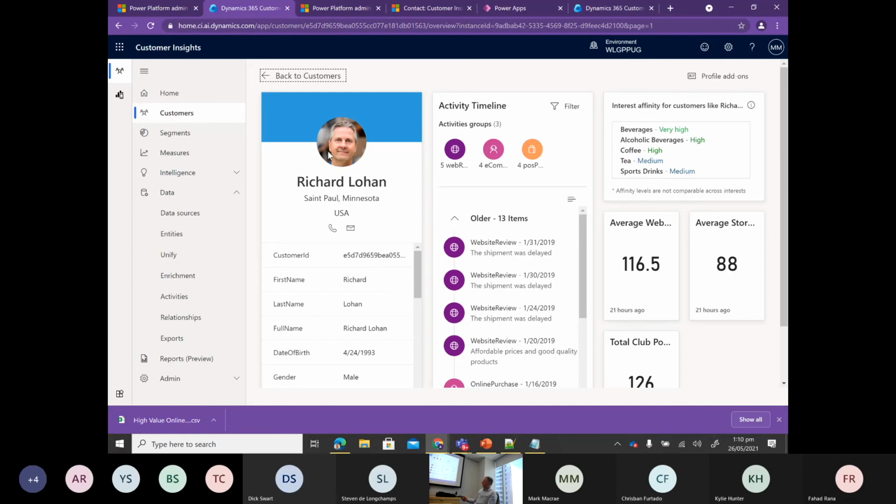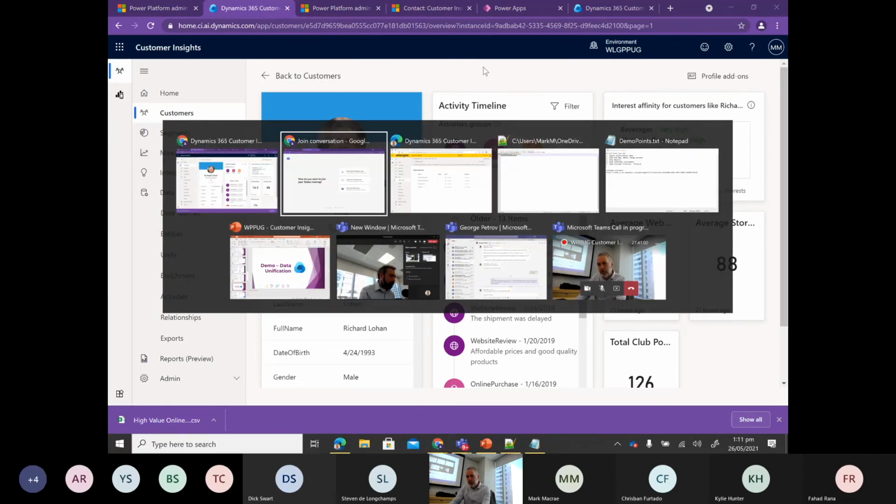So you can add to this to really build up that 360 view of your customer. You could have your customer voice feedback in here. You could potentially have your reviews, think of TripAdvisor and that kind of thing, all of that data can really be pulled into here. Okay, I'm just going to flick back to the slides now.